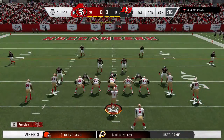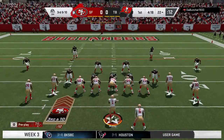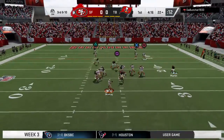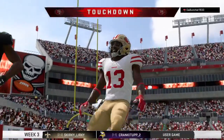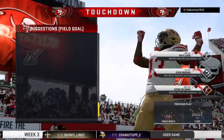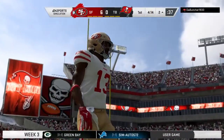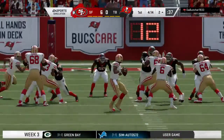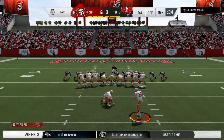They had the incomplete pass on second down. Now they need a big play here, 3rd and 10. Throwing is Murray on 3rd down. And it's caught. And across the chalk into the end zone. It's a 49er touchdown. A 22-yard touchdown grab as his guys are able to strike first here in this opening quarter.